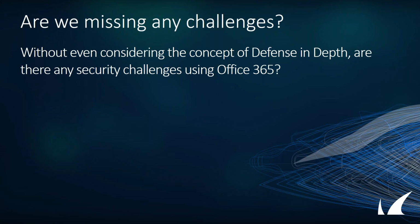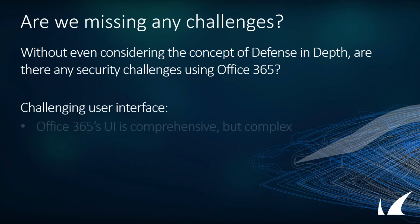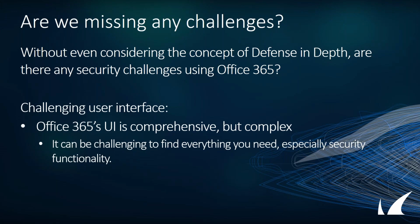Are we actually missing any challenges here? Right, without even considering the concepts of defense in depth, are there any security challenges that you might deal with when you're working with Office 365?